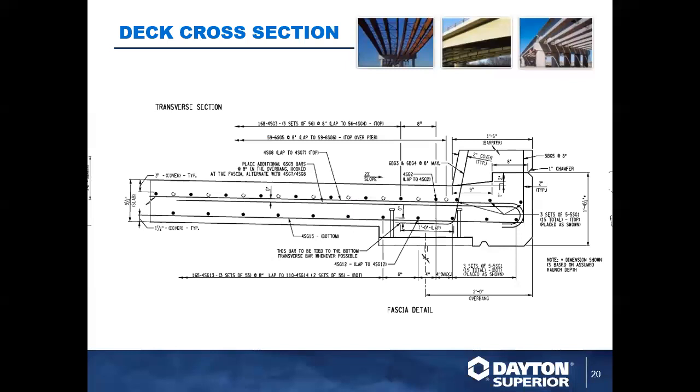You are going to have your overall deck thickness, 9.5 inches here. You're going to have the bottom cover of concrete from the SIP decking to the bottom of the rebar. And you're going to be given the top dimension, the top cut that you're looking at.